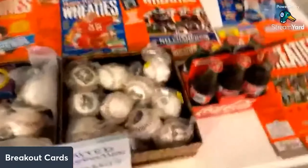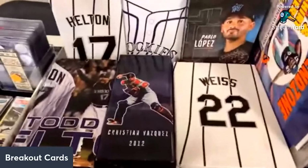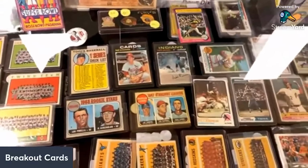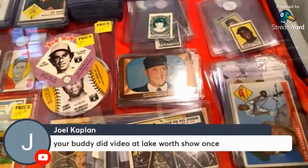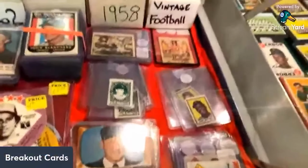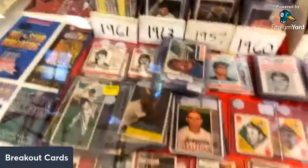You guys can see some of the cooler stuff like some of these baseballs. We got Coke bottles here as well. Some odds and ends. It's a $1 box. Got some bobbleheads over here. See some of the other cards. On this side of things. Some older as well over here. We have some stamps, some vintage football and baseball. That side of things. Got 55 double headers.